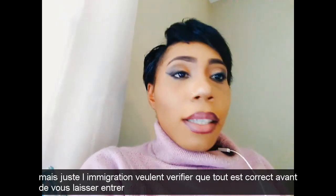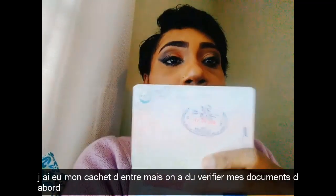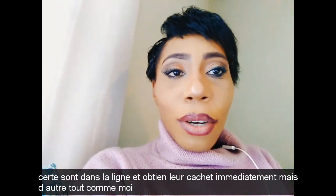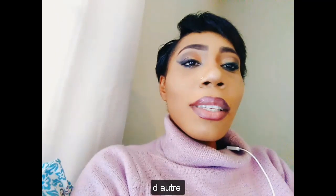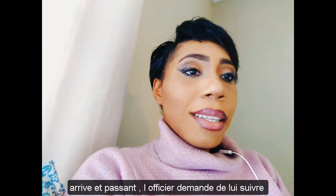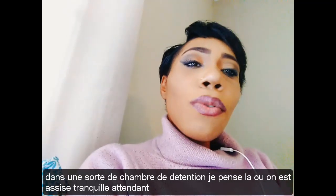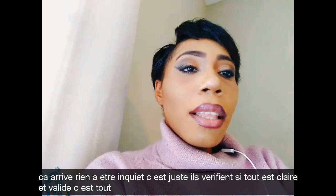Other people, it's not like it's a problem, but this is the stamp, by the way. Mine is written DV. Other people stay on that queue and then the officer looks at the document and stamps directly. Some others, it doesn't have to be that way. Some others walk in, and the officer tells them to go with them into a room. I don't know whether it's a detention room, but it happened to me where I was pulled into that room, and I've seen families, other people.